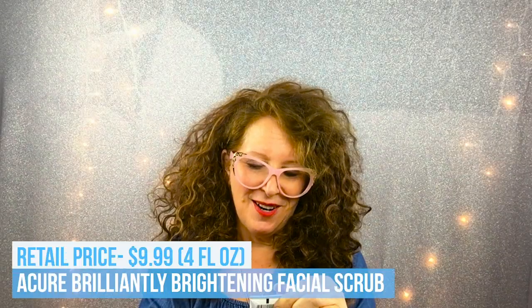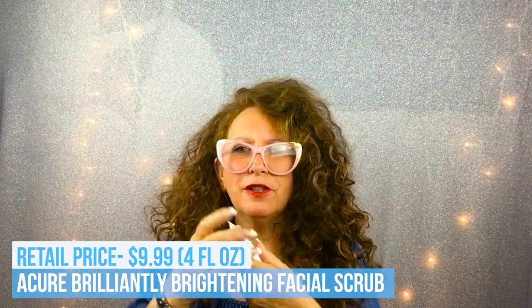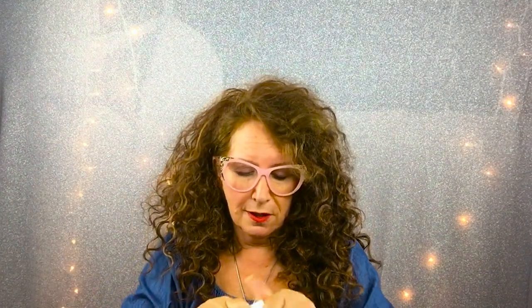What else do you get? Acure brilliantly brightening scrub, facial scrub. I love facial scrubs. Do them in the shower, put little things like this in there and scrub your face, then do all your other stuff when you get out. It really is good to get all the stuff out of your face. I like it. And it's cute. I don't know anything about this brand, so I'll give it a shot. It's probably sealed, so you can't smell it. Yeah, it's sealed. So much for that.